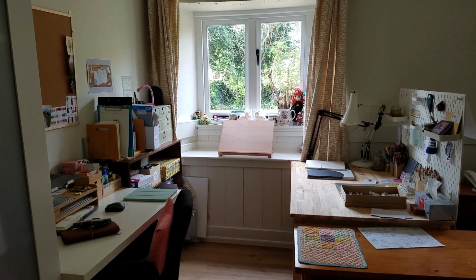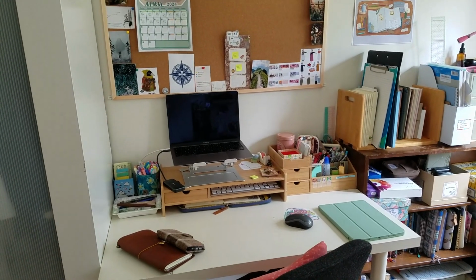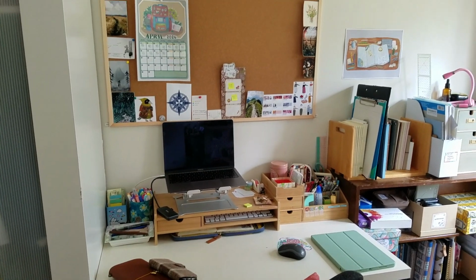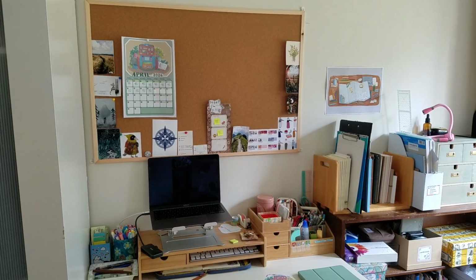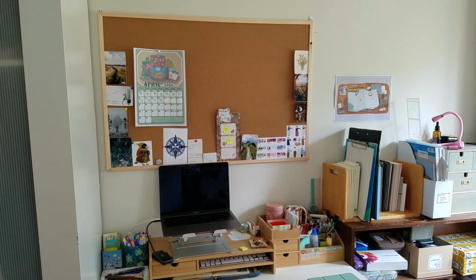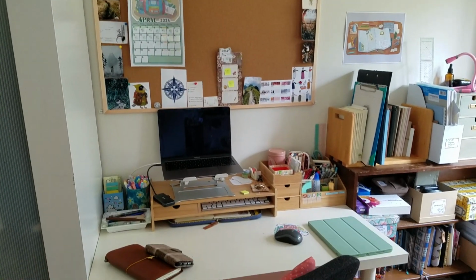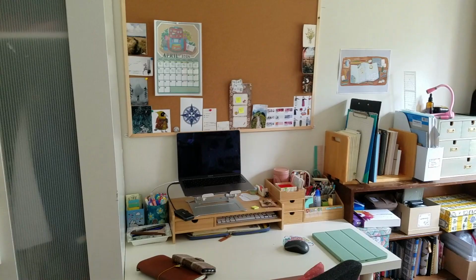So I thought I'd start with a little introduction to my desk areas. On the left here I have my office space. This space on the left is a desk that I primarily use for writing, for planning, for doing everything on my MacBook, so video editing, things like that. I have my planners over this side of the room, and it's generally more admin writing focused, I would say, over on this side.